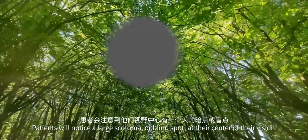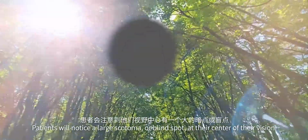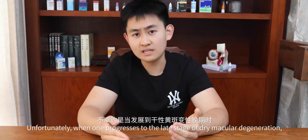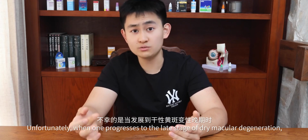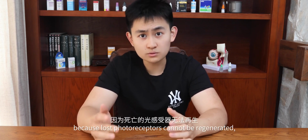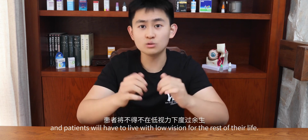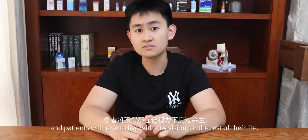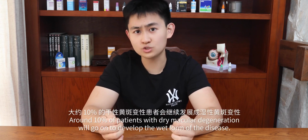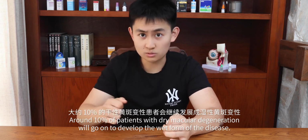Patients will notice a large scotoma or blind spot at the center of their vision. Unfortunately, when one progresses to the late stage of dry macular degeneration, there is no way to bring one's vision back because lost photoreceptors cannot be regenerated, and patients will have to live with low vision for the rest of their life. Around 10% of patients with dry macular degeneration will go on to develop the wet form of the disease.